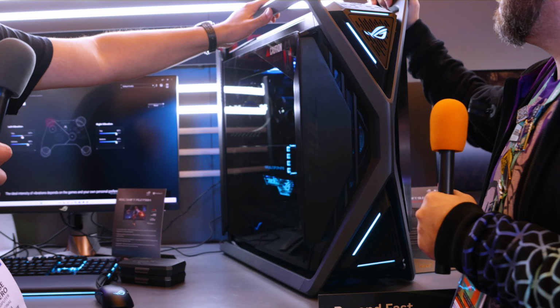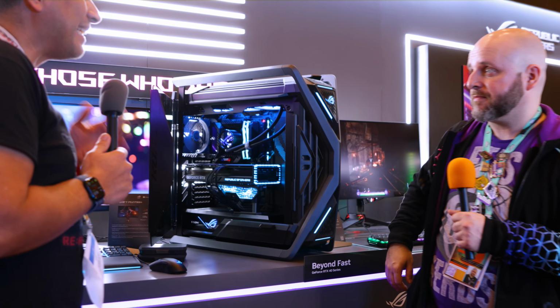We got these really nice gold doors that open up. Got the aluminum right here with the glass. Tons of space in there, fully accommodates EATX. You got this beautiful RGB light panel in there. Now the really cool part about the RGB light panel is you can remove it. You can go ahead and add fans.